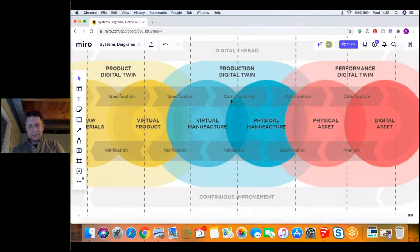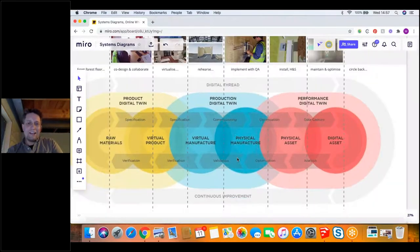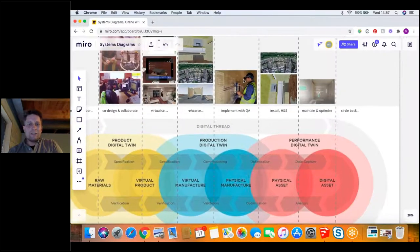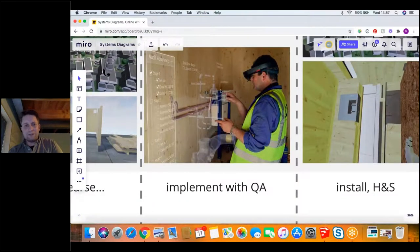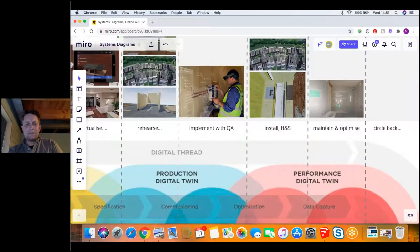We then obviously transition into the physical manufacturing. So how do we make that process as efficient as possible? We've got all that productivity data already baked in, so that we're creating a real smooth and efficient manufacturing process. We can again use augmented reality so that we've got a physical and digital overlay on our physical piece of work that's been done. We can have a fantastic audit trail. We know that quality assurance is really built in from the get-go.